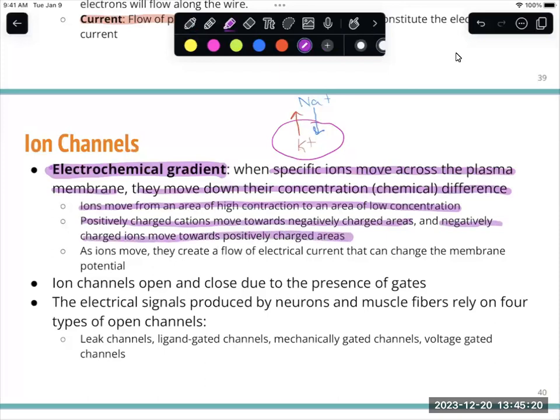These ion channels open and close because of gates. So we have different types of channels on our cells. We have leak channels. These ones are always open. We have those ligand-gated channels that I mentioned in the muscle section that open and close depending on if something attaches to that channel or not. We have mechanically gated channels.